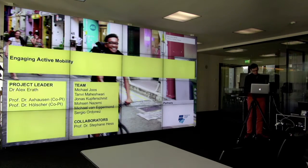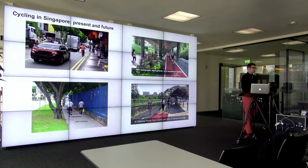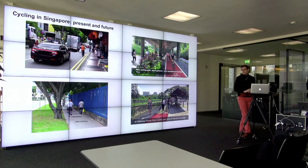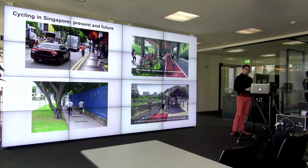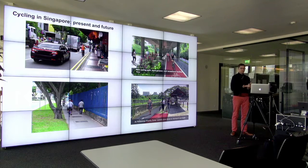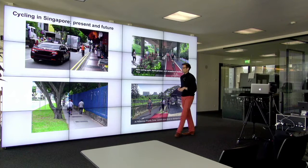So the first project is what we call Engaging Active Mobility, and it all concerns the design for bicyclists in Singapore. And at the moment we have, as said, about 1% of people cycling in Singapore, and there are good reasons for it. One is it's terribly hot and humid. And many see this as the one and only reason that people are not cycling. And then obviously it's a bit fatalistic. You say, well, then we can't do anything. It's hot and humid. But that's the wrong approach, as you will see, and as I will demonstrate here.